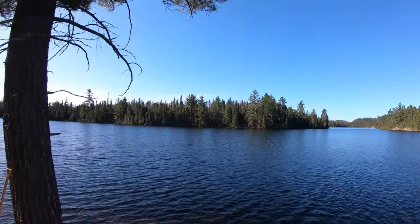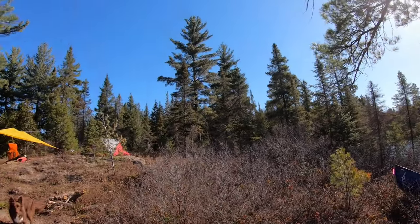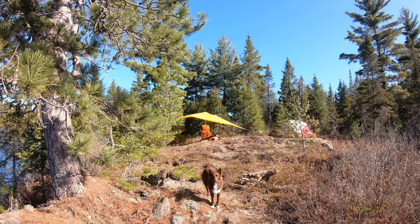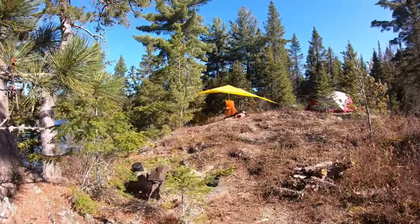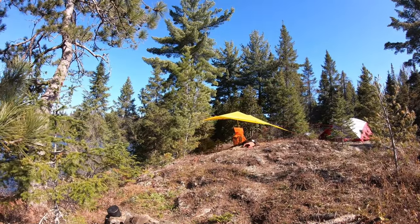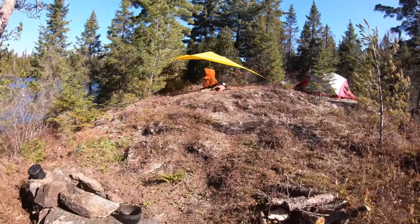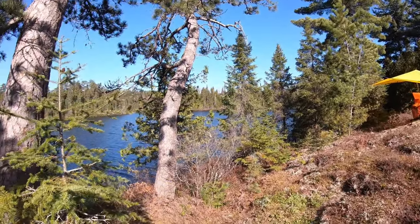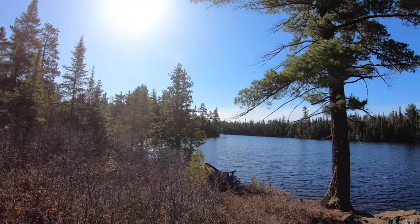Another beauty day here on Path Lake. Had a nice fire last night. It was down to -2 last night. Felt like -7 according to the weather. So yeah, just gonna go out and try and catch some fish.